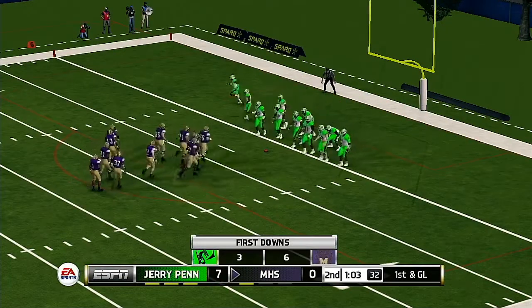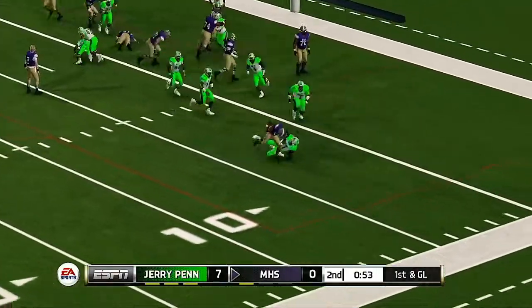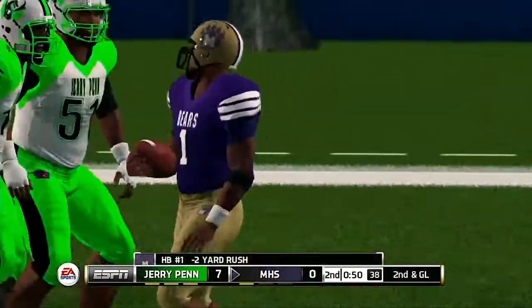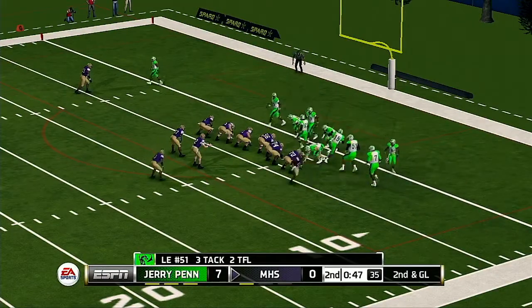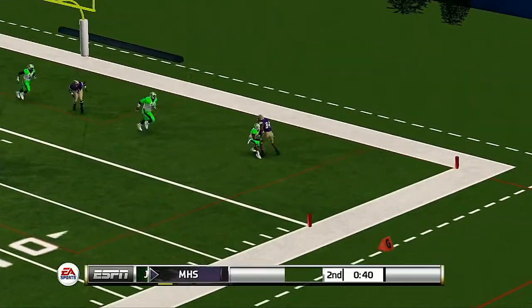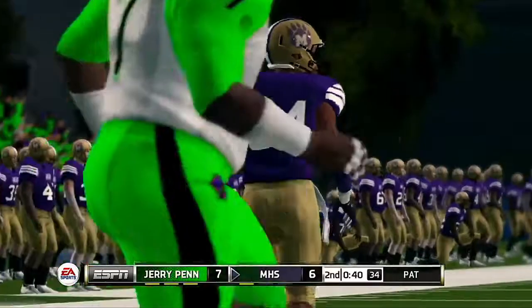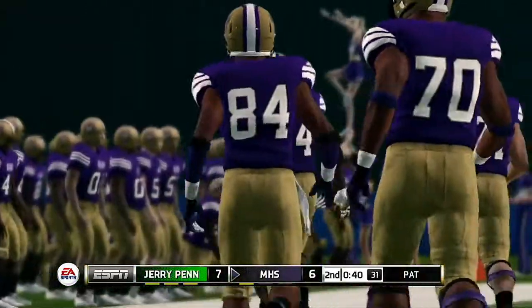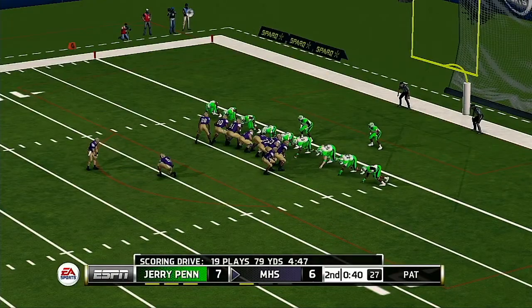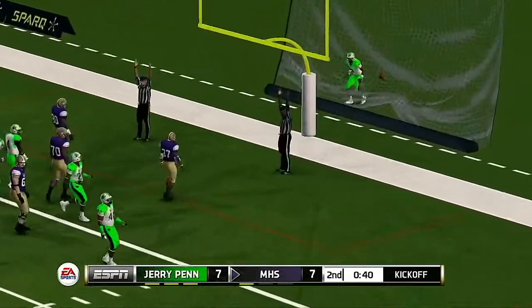First and goal, and a touchdown ties it, folks. They put everyone up on the line. Corner. They'll wrestle him down in the backfield. Fires quickly, and he's got his receiver for the touchdown. Here's the PAT to tie this thing up. And he tacks on the extra point. A long 19-play, 78-yard drive, and a touchdown as a result.